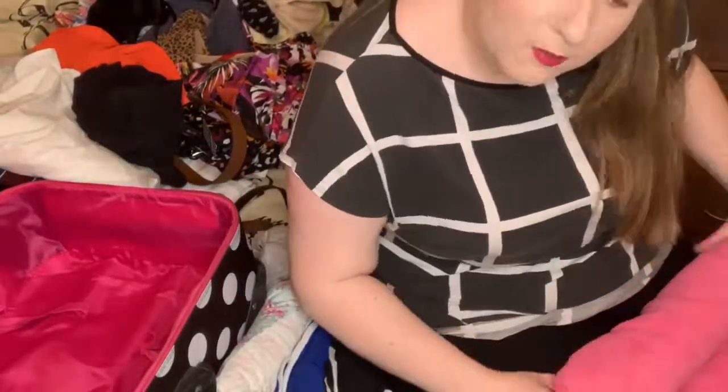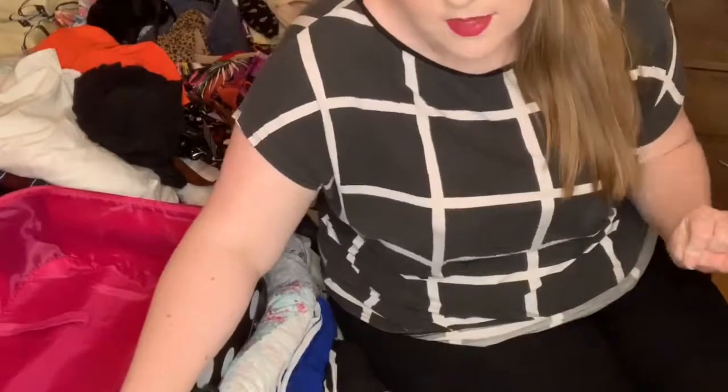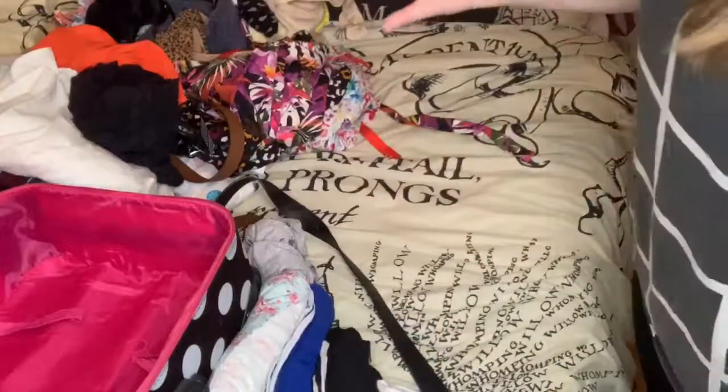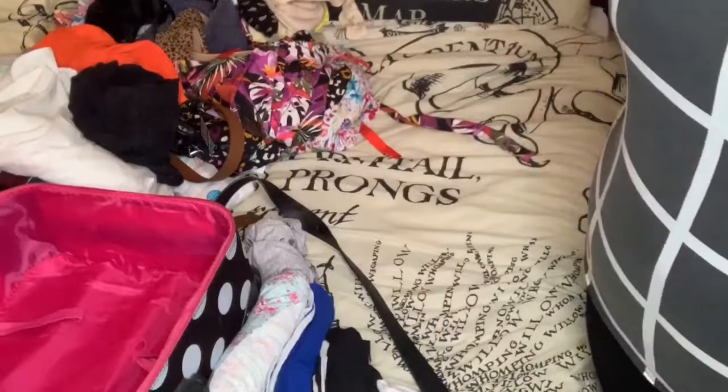If you guys didn't know, I'm going to Lanzarote. Today's Monday and I'm leaving on Thursday, so I want to get organised today. And I have a lot of stuff, if you can't tell, like all of this. I don't think this frame does it justice because I have a lot.